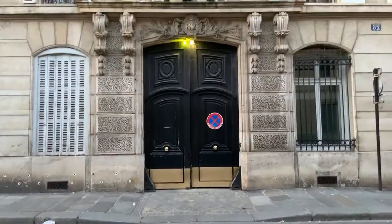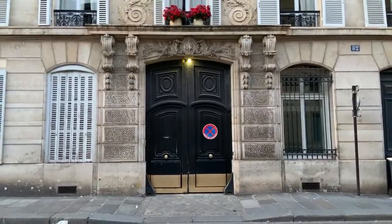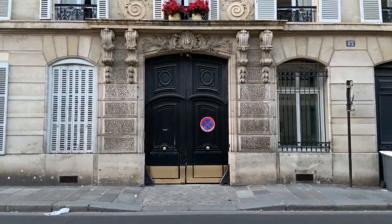Here we go. What do we think of this one? This is good. Now let's take it all in. We got the door, which is nice by itself.